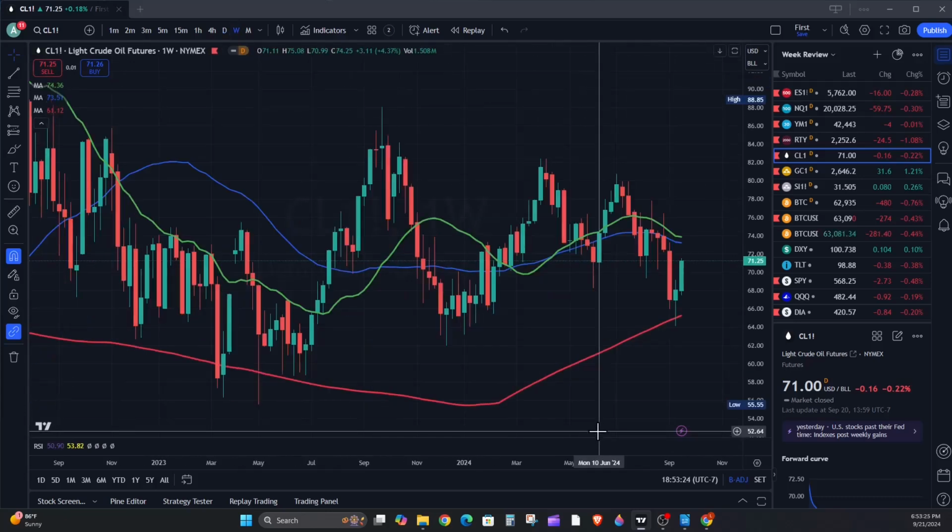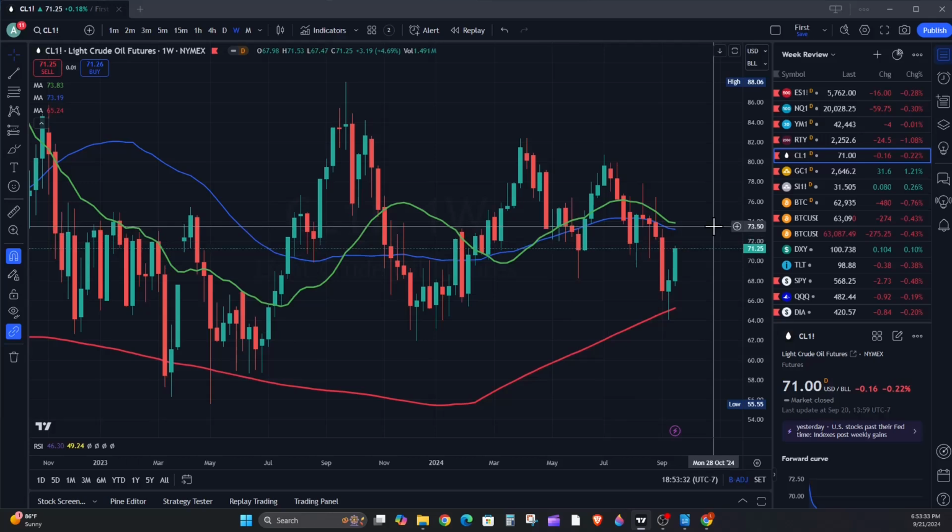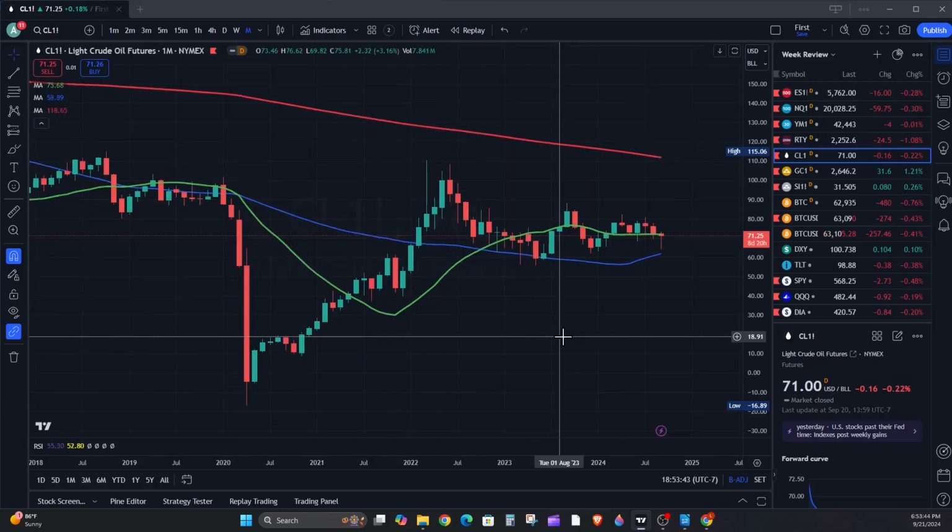And this is the weekly chart. Once we close above these moving averages, so 73.50 or so, or even higher, above this 20-day moving average, $74, this indicates higher prices. And here's the monthly chart.